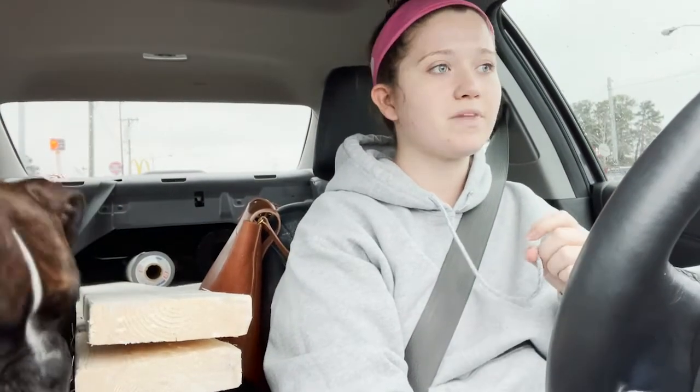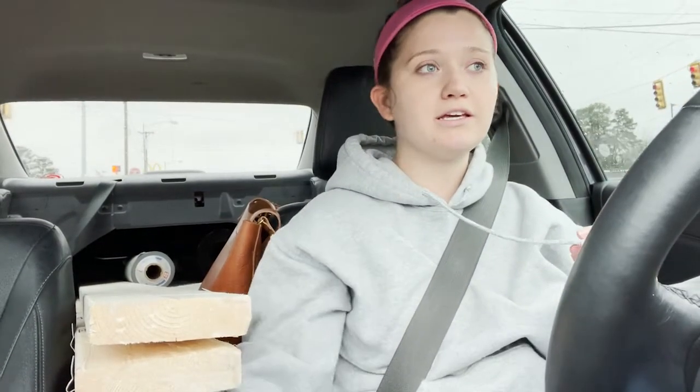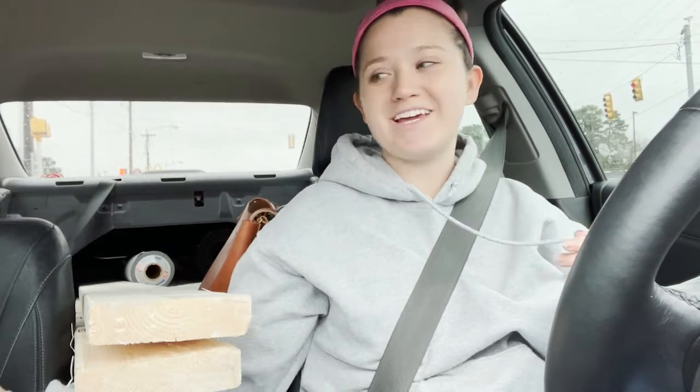She doesn't like the loud noises, and she doesn't like not being with Jacob and I. I think it's just giving her anxiety. And she's just crying, she's ripping up the carpet. It's really heartbreaking. I've cried all morning. Callie's been crying all morning.